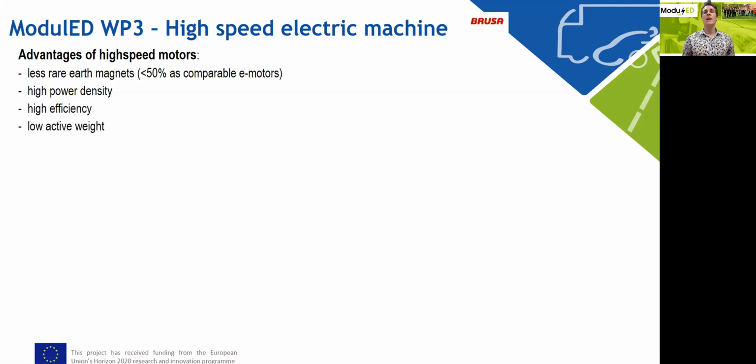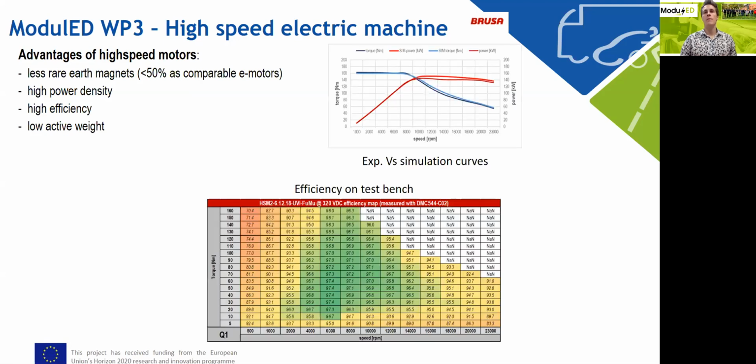The speed increase has some advantages, such as less rare earth magnet, minus 50% compared to comparable e-motors, higher power density, higher efficiency, and lower active weight. Efficiency on the test bench has been measured, and the electrical machine efficiency reaches 97.4% max at 6,000 RPM.